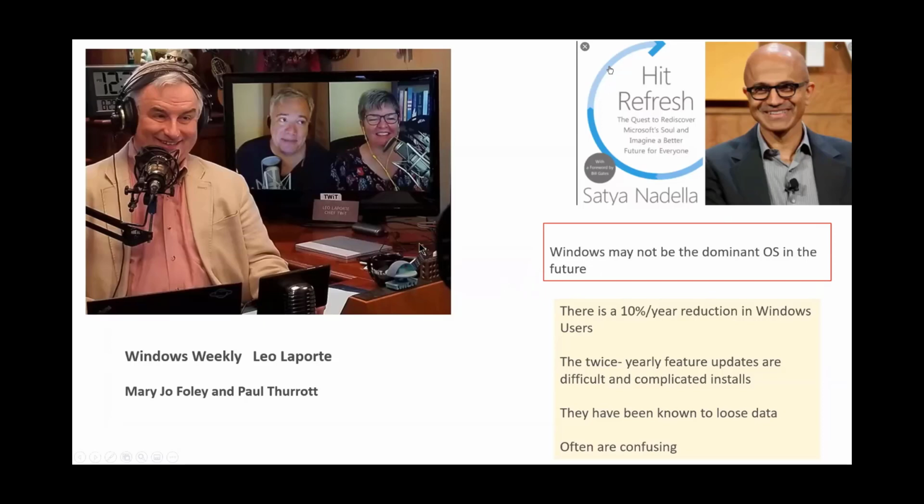And I also listened to Leo Laporte's radio show, and on his show, they do Windows Weekly. And on that, they have two very, very skillful tech reporters, Paul Thurrott and Mary Jo Foley. These are probably the most expert people on Windows in tech reporting. And I was listening to them the other day, and they said, for example, there actually is a 10% reduction in Windows users each year.